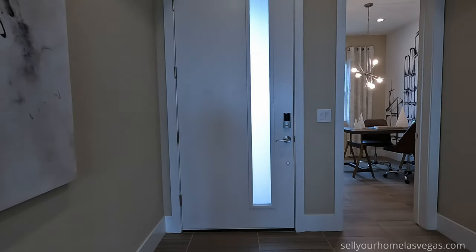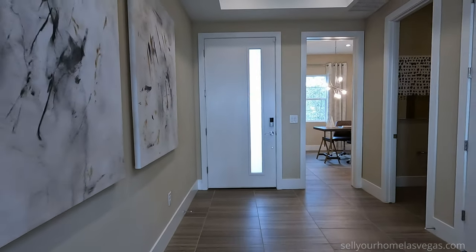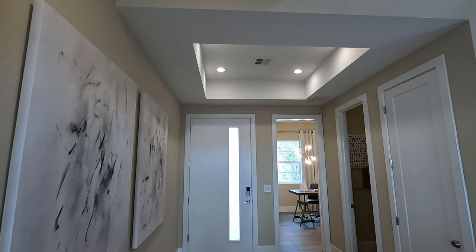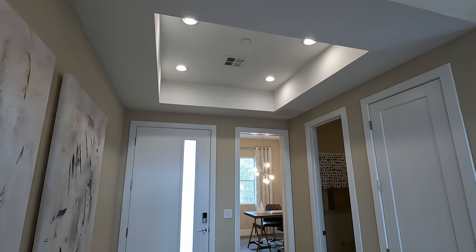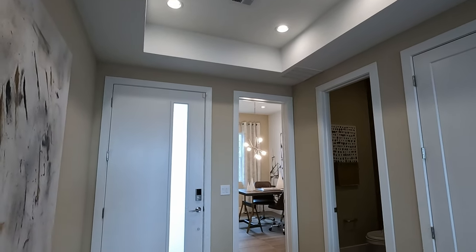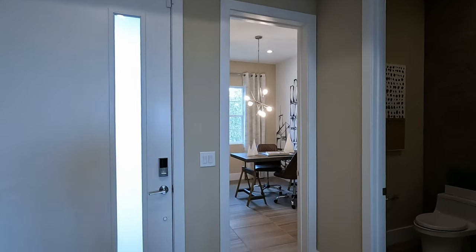Now welcome inside. Here is your entryway. I do want to show you right on the foyer here, you have this tray ceiling. Very beautiful options. Got the 4 LEDs, got a fire sprinkler up there. This modern door is fantastic as well.